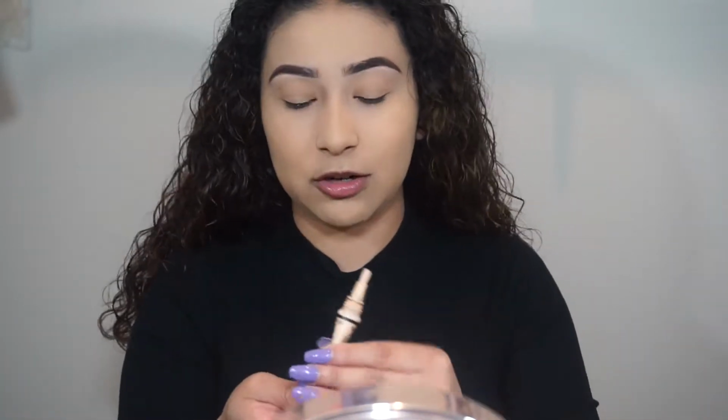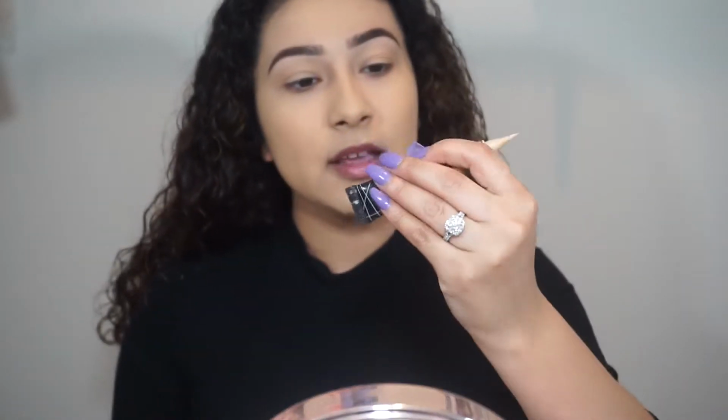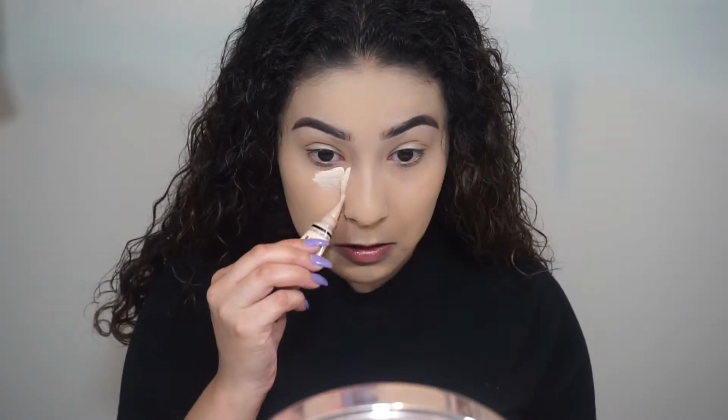The three options were the Urban Decay Naked Skin, which I haven't used in forever, the LA Girl Pro Concealer, and the Maybelline Fit Me. By majority vote, again 67%, the LA Girl concealer won. And as you guys know, I use this on a daily basis, so this is what it looks like. This one is in the shade Porcelain. I used to use, I think it was the yellow corrector one, but that one's all gone.